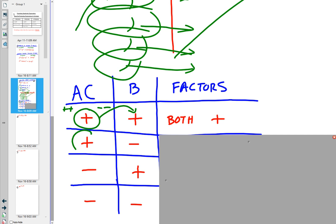If I have a positive number in my multiplication column for the second time in a row, what are the only ways I can multiply and get a positive? Positive, positive, and negative, negative. But if at the same exact time I need to add and get a negative, have you ever seen two positives add up to a negative? No!